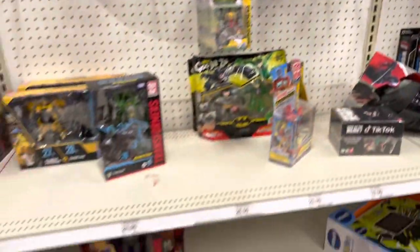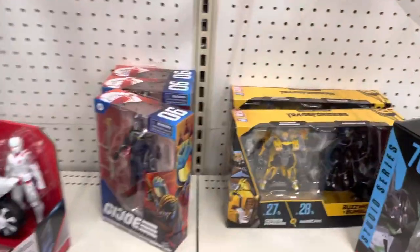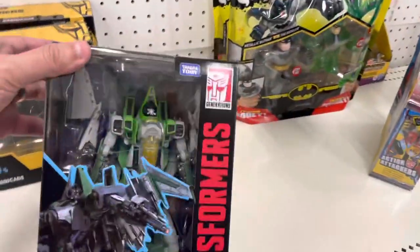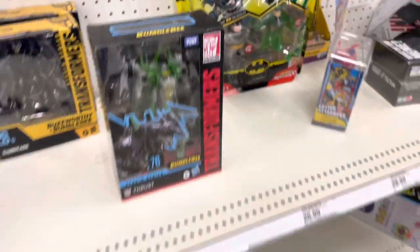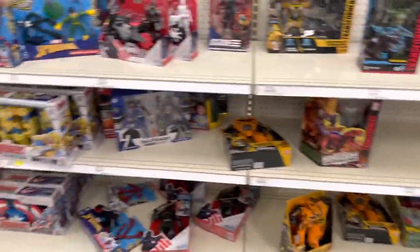DC McFarlane's, nothing special there. Some classifieds. This is kind of neat. Thrust. Transformers.